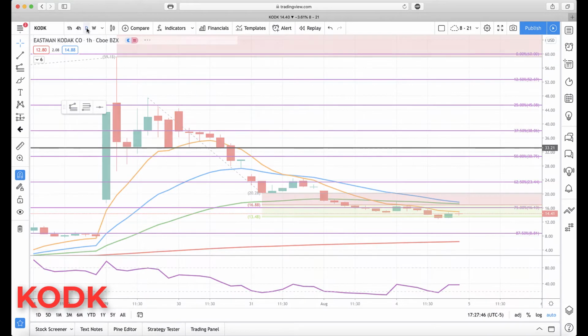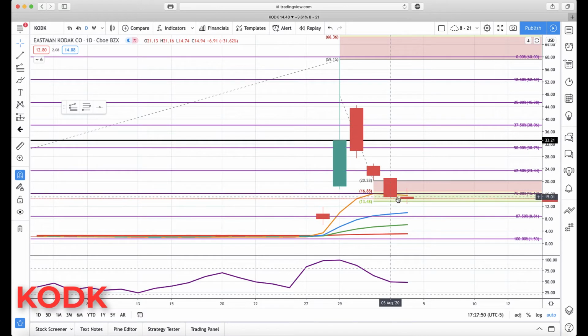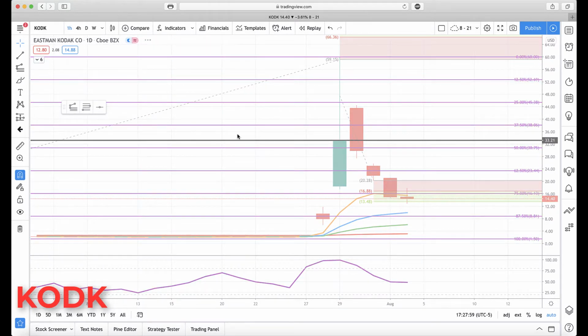Let me jump to the daily chart really quick here. So we did close yesterday below this low, so we're watching for the gap fill, continued lower, hitting our next layer, our next levels lower.